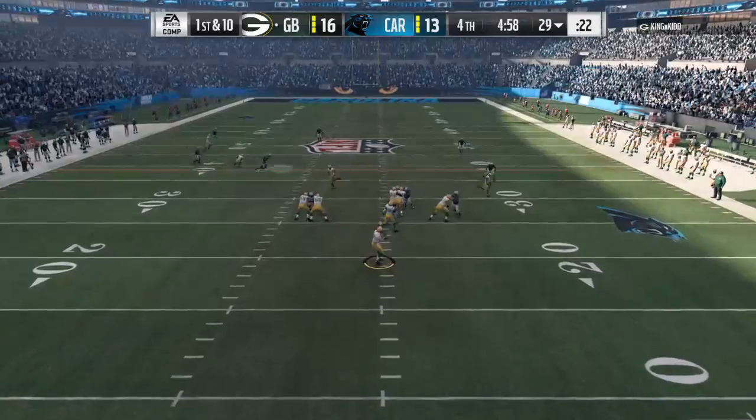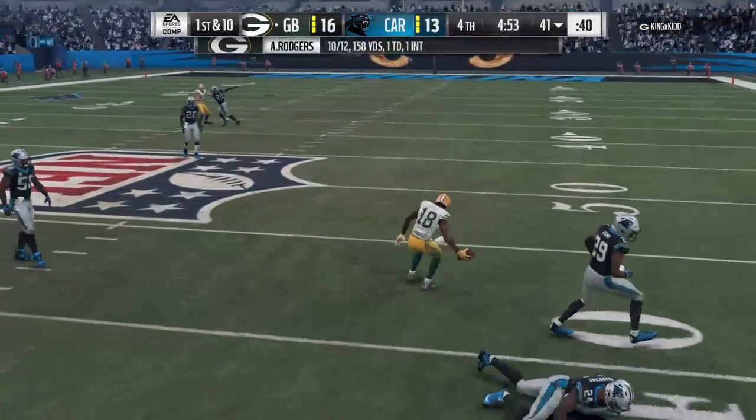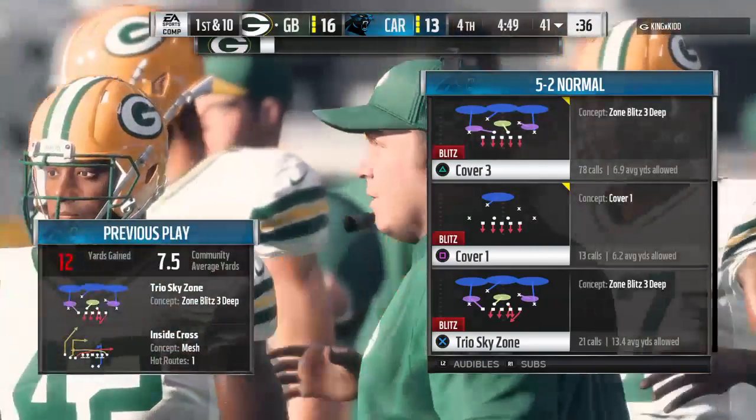Rodgers now on 1st down. Got his man complete over the middle. That's Cobb. They pick up 12 on the play there, and they move the chains.